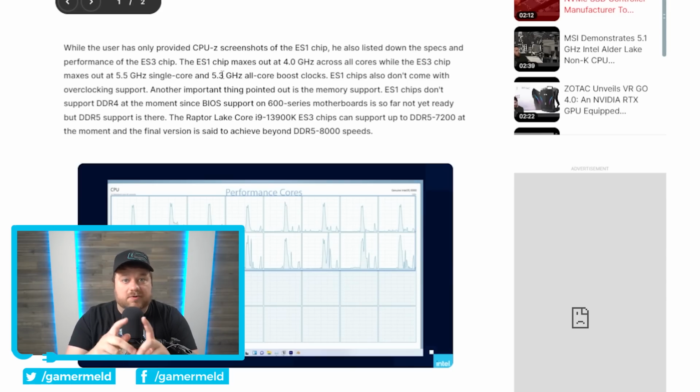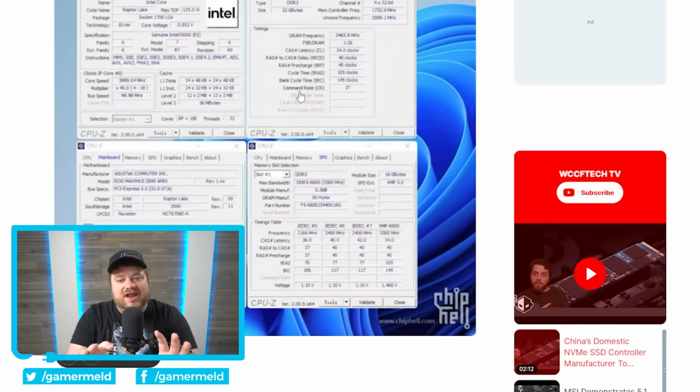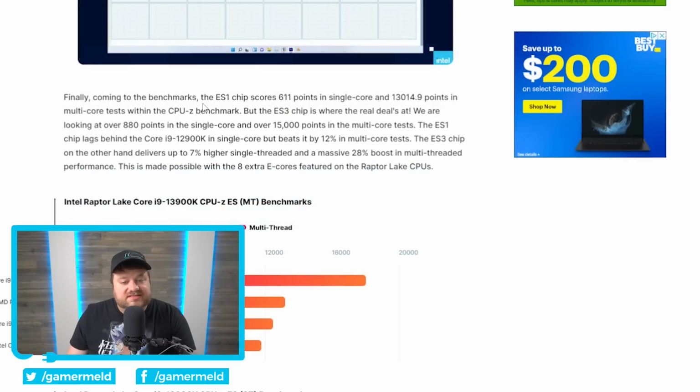Regardless, he actually shared performance, but before I get to that, I do want to make it clear that he shared actual screenshots of the ES1 sample, but he just told us about ES3, so there's a chance he's just making this up, but of course he clearly has access to other engineering samples, so he very well likely is not. Still, I wanted to let you know, but when it comes to performance, the user claimed that the ES3 variant got 880 points on CPU-Z in single core and 15,000 points in multi-core.